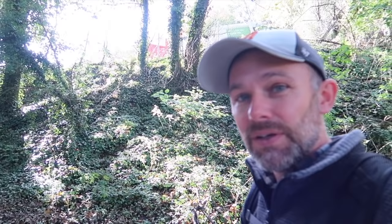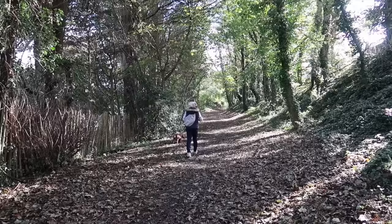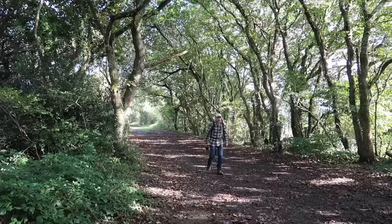Yeah, I think it's intriguing. I've never done this walk. I've always dashed up Morley Avenue and wondered there must be something down here. Yeah, and this takes you all the way around the back area of Truro, doesn't it? Yeah, I'm really excited to do this. Lovely, come on then.